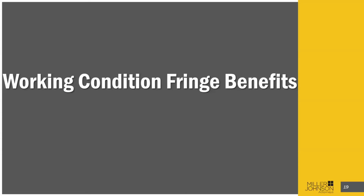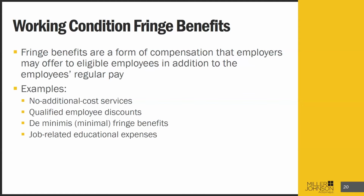Moving on now to working condition fringe benefits. Starting at a high level here, working condition fringe benefits in general are a form of compensation that employers can offer to their employees in addition to employees' regular pay. Some examples would be no additional cost services. So let's say the employer is a hotel. It has several rooms that have not been rented out and are not going to be rented out. An employee could stay at the hotel. That would be no additional cost to the hotel, and that would be a working condition fringe benefit that would not need to be included in that employee's taxable income.